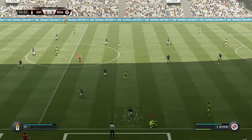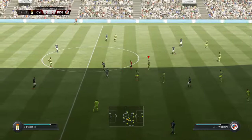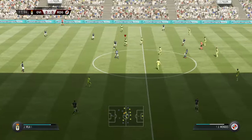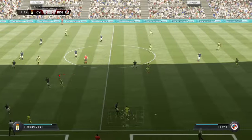And the assistant signals for the throw. Sharply done to restart it here. Varela. Well, now they've won the ball back in the middle of the park by intercepting that pass. Well, we've got a free kick here.